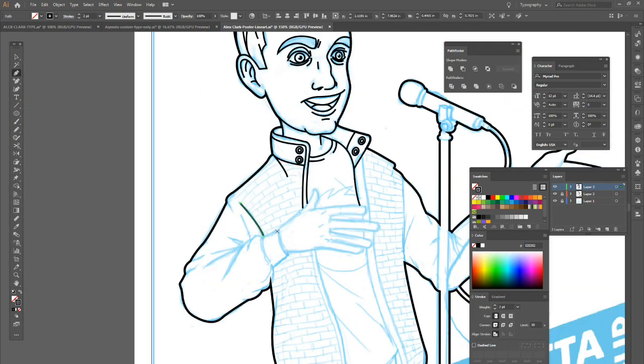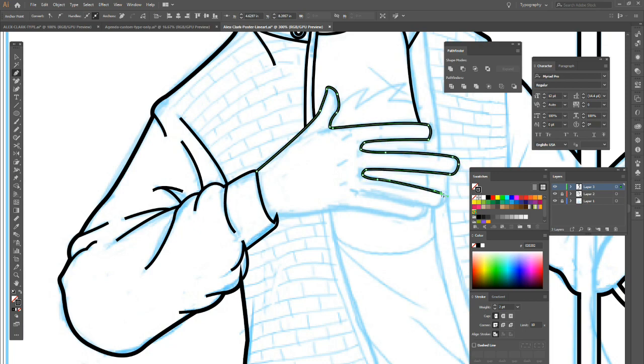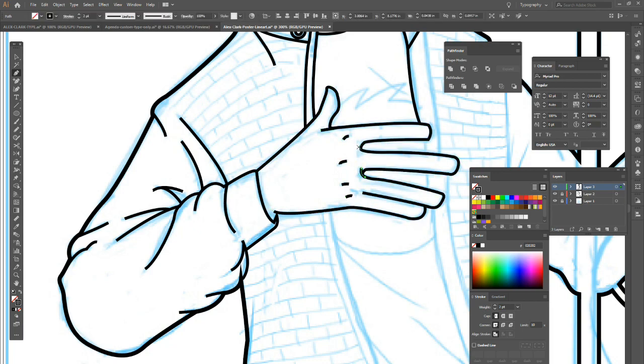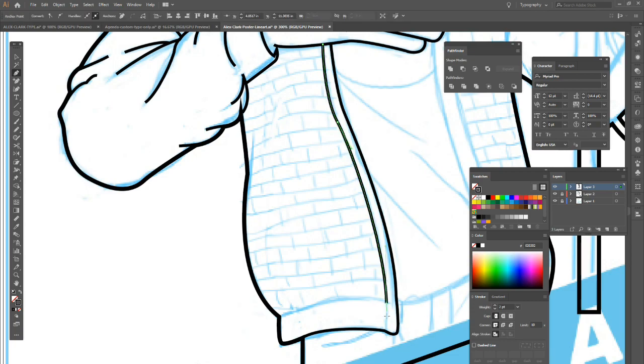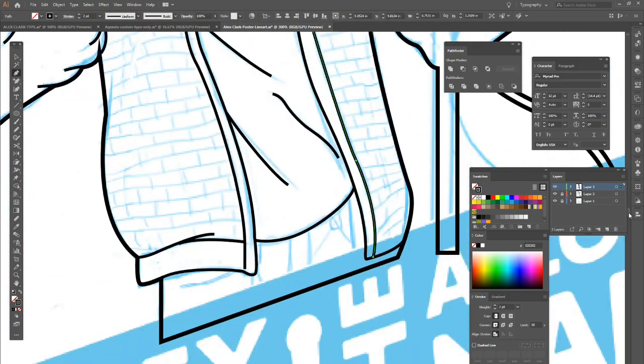I start by drawing an outline around the image with about a 2.5 or 3 point line thickness, and then on a separate layer I'll go with a 1.5 to 2 point line thickness, and I'll fill in all the inside details.